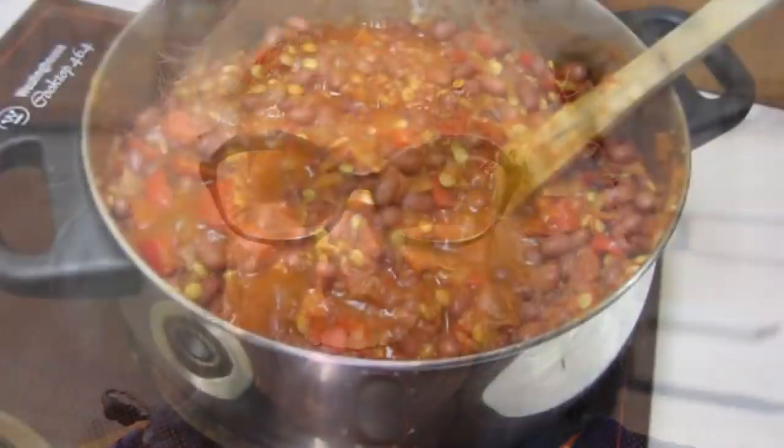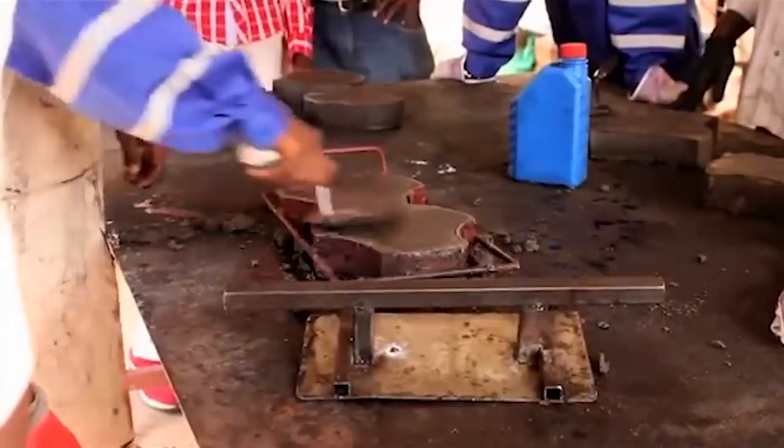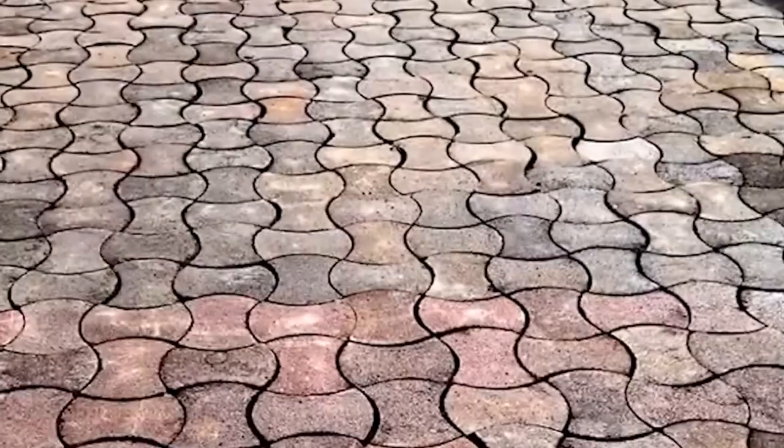Kind of like the same idea when grandma is making a big pot of chili. Sand is slowly added in until it has the same consistency as cement. The mixture is pressed by hand into a mold and flattened off, where it'll solidify over a few minutes' time. After 2 hours drying, the brick is ready to be used.